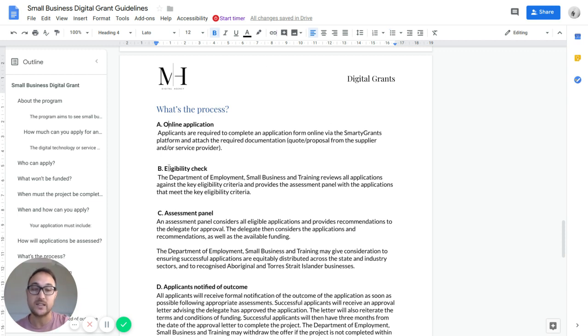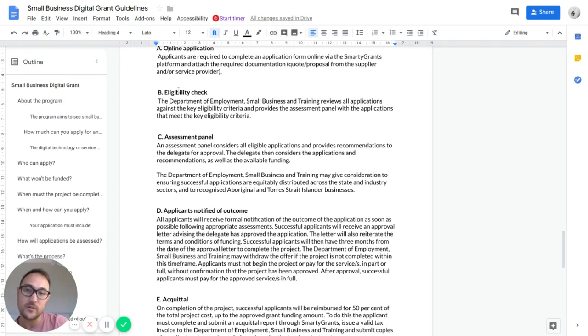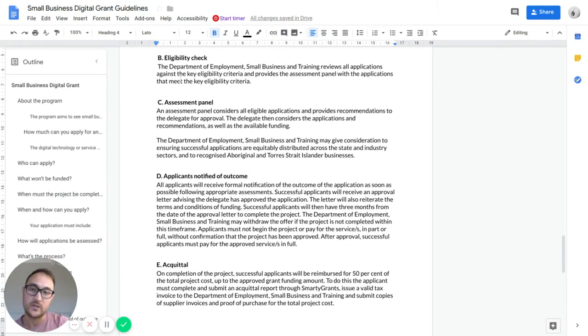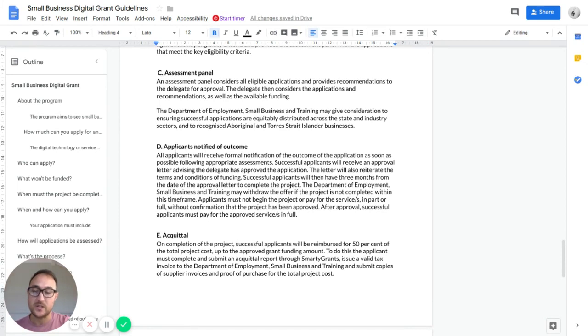The next thing is looking at the eligibility check. So you need to make sure that your business is eligible. And we've already run through that. So you should hopefully already know by now if you're eligible for this grant. So the third step is obviously it goes through an assessment panel. This is when the Australian government will go through and essentially decide on who should get the grants. Finally, the next step is that you will be notified of the outcome, whether you've been successful or not.